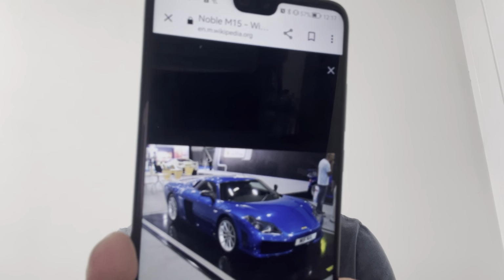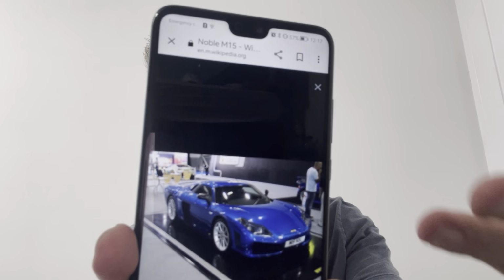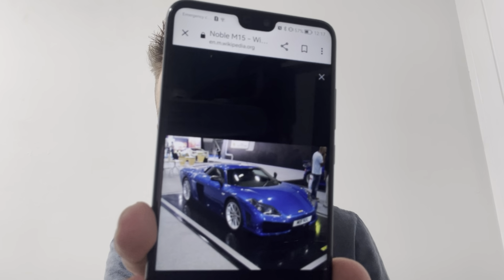So it's this car right here. Here it is. Now, does that look cool or not? I mean, this car looks brilliant. I've always loved Nobles. Nobles are always fun. Even the M12 was brilliant, but this takes things to a new level. Even that M600, I might do more videos on Nobles. I don't know when, but at some point I will try and do it.